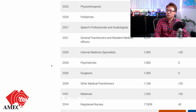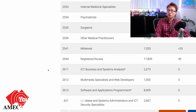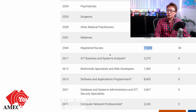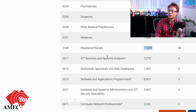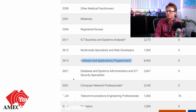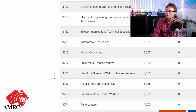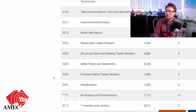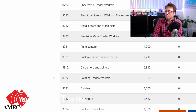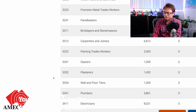All the other things are pretty general. They keep it at the lowest end, and nurse is again still very popular. They still got 17,859, meaning that they still want a lot, and they want more software engineers and programmers, solicitors, and all the other ones: motor mechanics, metal fitters. I'm sorry, carpenters, they want more carpenters. So that's all in the construction industry.